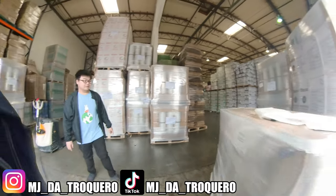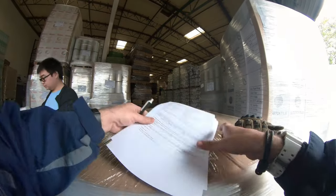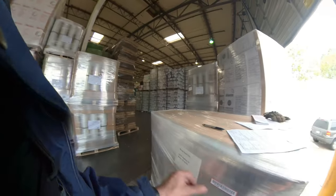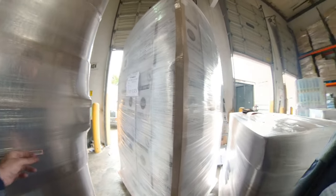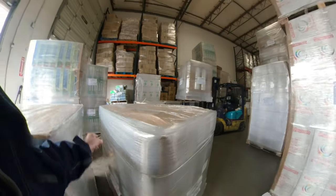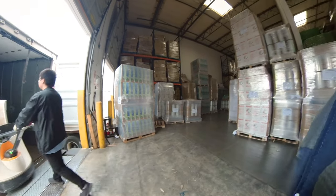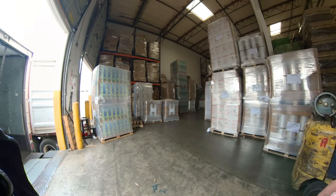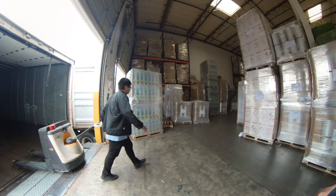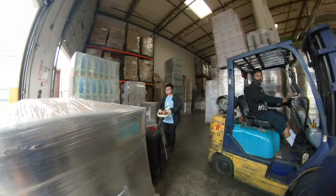1, 2, 3, 4, 5? Yes. 7 solid going in first. Okay. This is the bending. Got one, two. Go ahead.